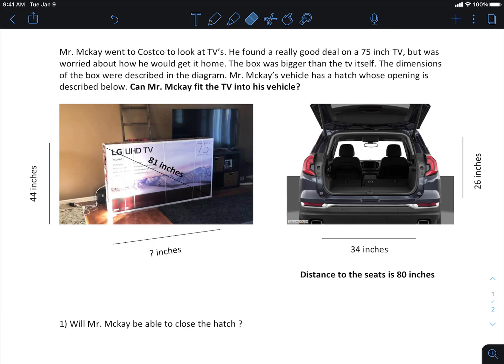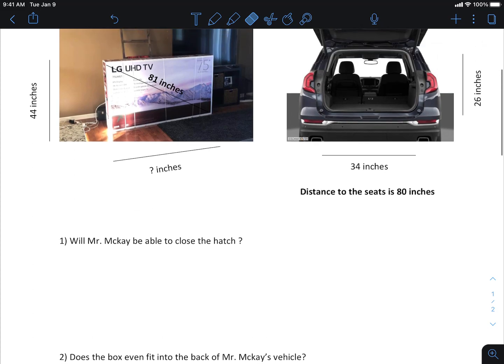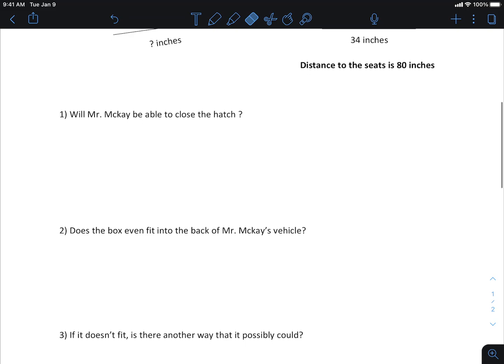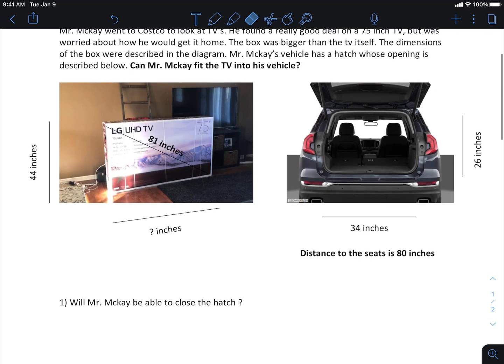So one of my questions was, even if I could get it in there, am I going to be able to close the hatch so it doesn't fall out? Does the box even fit into the back of the vehicle? Just looking at this, it doesn't appear that I'm going to be able to stand this box up in here. It's not going to fit. Even if I laid it down, it's not going to fit widthwise either, right?